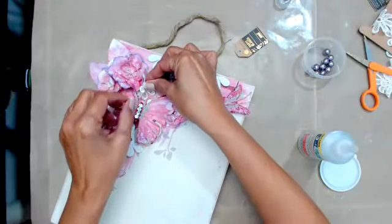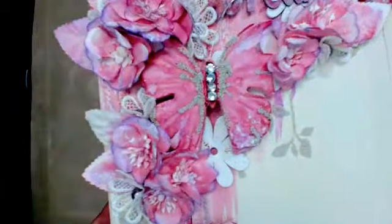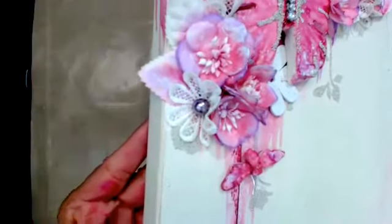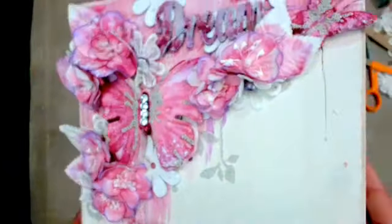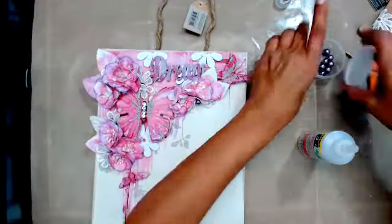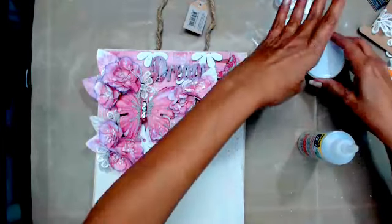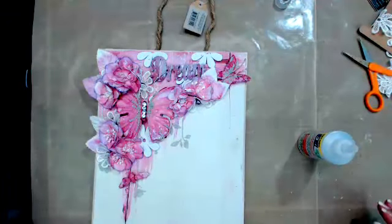There was one more. And that one. Okay, let me pull it up close so you can see. So here's where we're going, and you can see those purple beads just tucked in there. And you can see the whole thing. And that was it for that. And then a couple more finishing touches, and we are done.